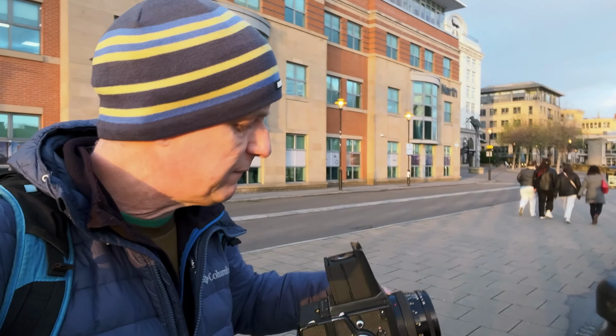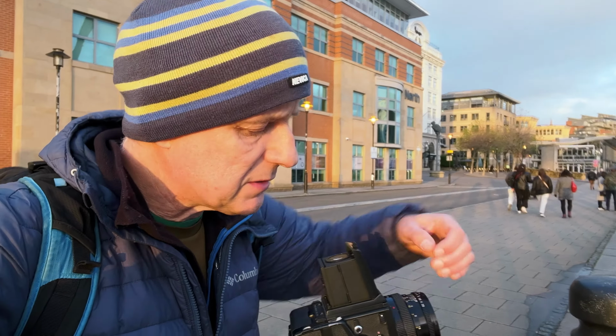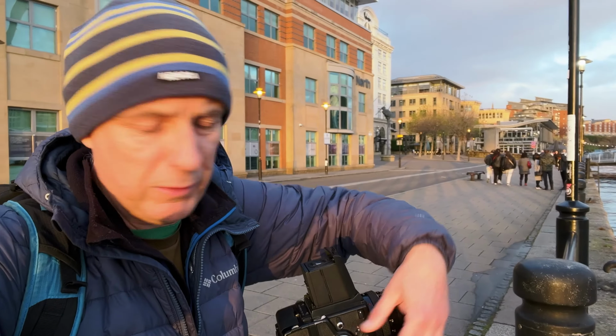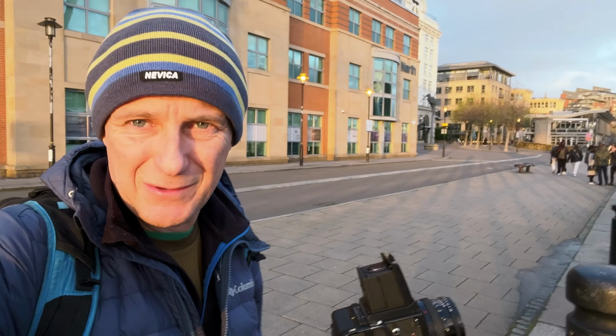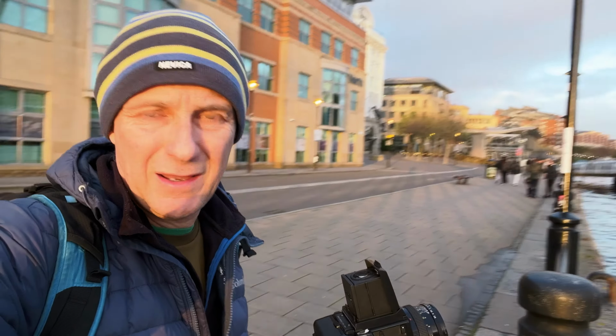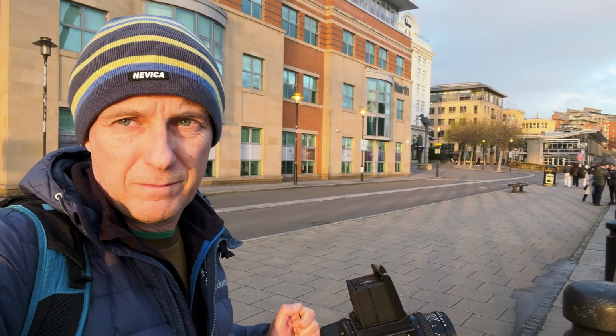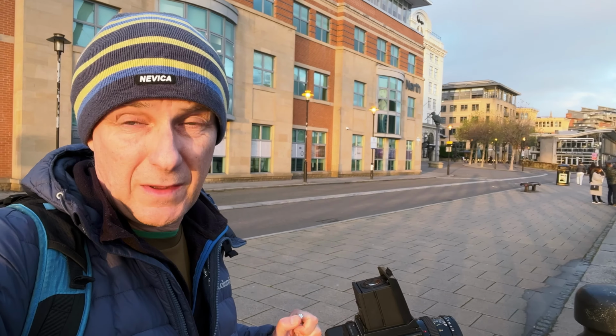Okay, so I've got it set for a 15th of a second, f16. Wind it on, mirror lock up. I do love that sound. And let's do it. And that's it.